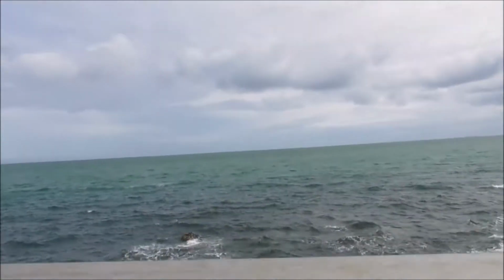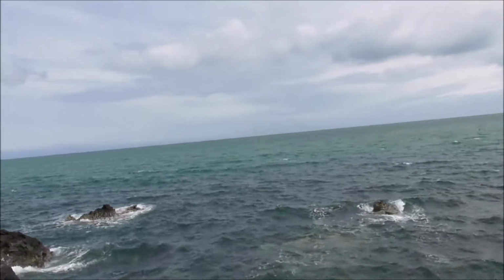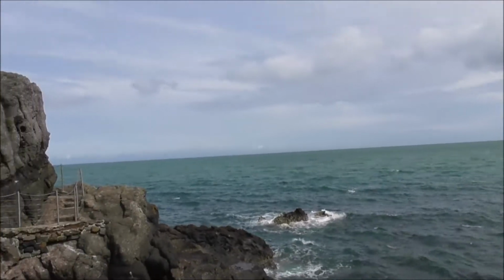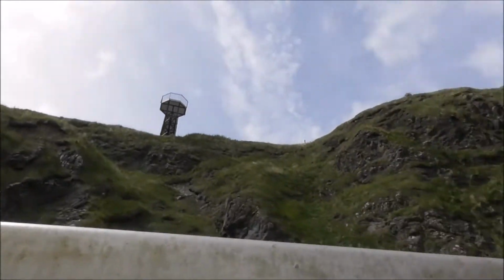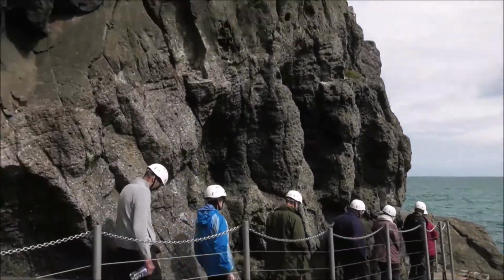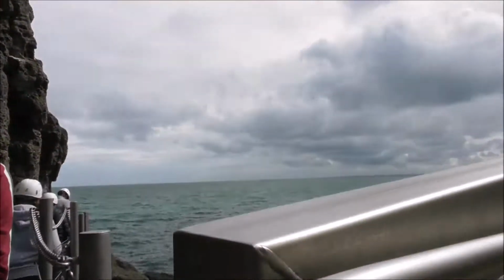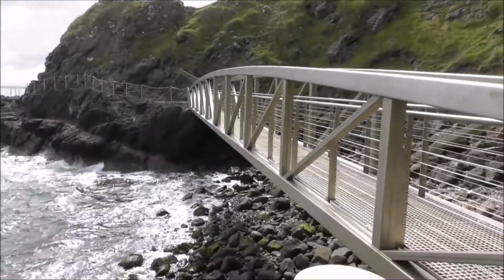Imagine this area is very popular with kayakers, and before the Gobbins Walk was opened here in 2015, folks came round here to rock climb and upsail. And these rocks here are basalt, igneous. No real volcanoes in Northern Ireland back then in the day. The lava came up through fissures or cracks.